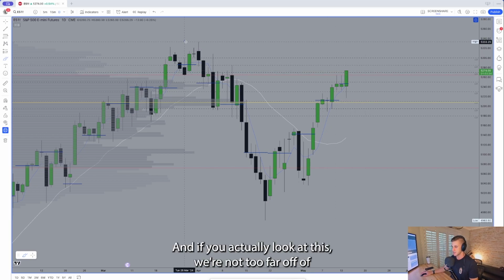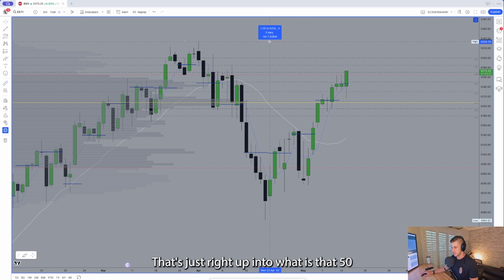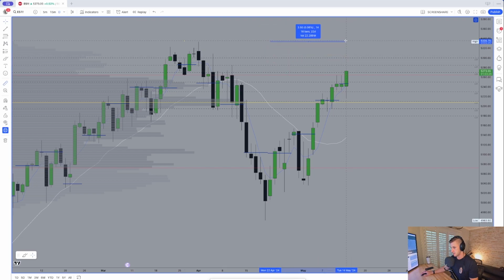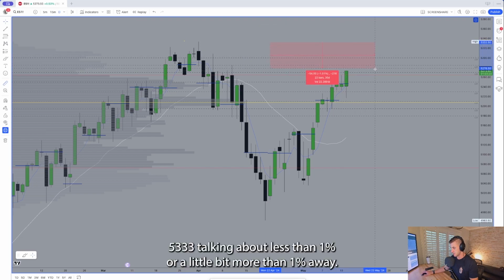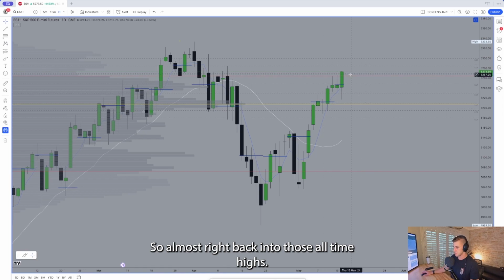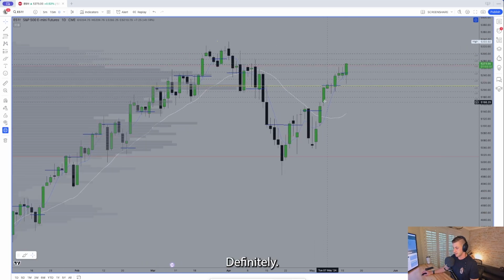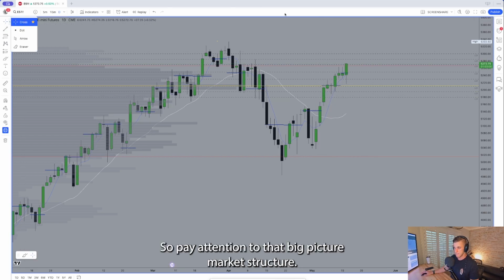If you actually look at this, we're not too far off of all-time highs here. That's just right up into 5333, talking about less than 1%, or a little bit more than 1% away, excuse me. So almost right back into those all-time highs. Definitely once that change of character ignited, that really changed the tune here, right? So pay attention to that big picture market structure.